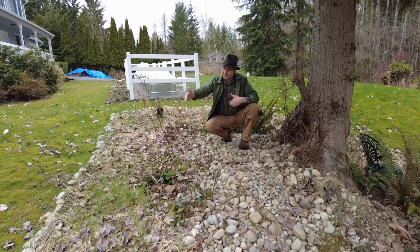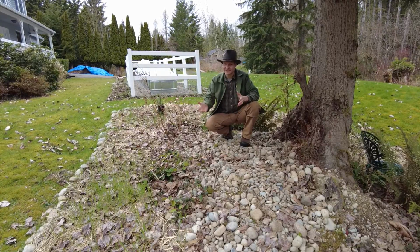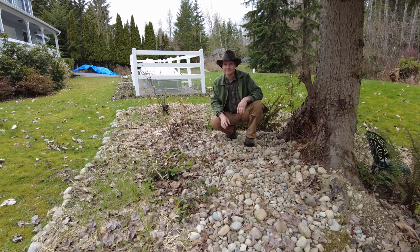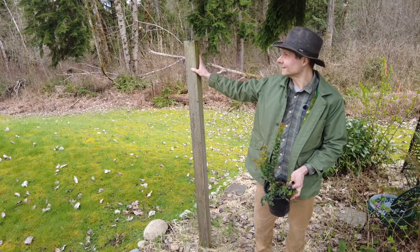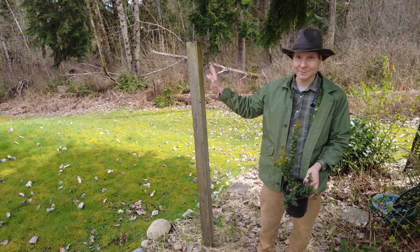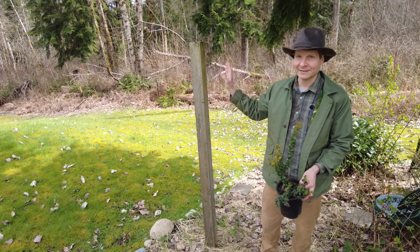But the main goal here is we wanted to extend this little island out, reclaim some of the lawn that was formerly around here, which doesn't have much value to wildlife, and really make this a much more inviting place for our wild neighbors. When we first moved in, this post had a bird feeder on top of it. We removed the bird feeder. We left the post because it provides a good perch for birds. Folks put out bird feeders because they want to help wildlife, but we've found in our experience that bird feeders may not be the best way to go about that.